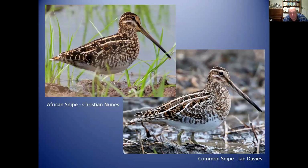So here we are. This is your African snipe, and as you can see, your common snipe here. You can see a few differences. These are much darker in the markings that they do have. It's a bit darker. It's more barred underneath, but basically, if one of these turned up on your local pond, you probably wouldn't go, gosh, that looks like an African snipe, would you? Because I'm sure I wouldn't.